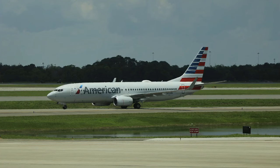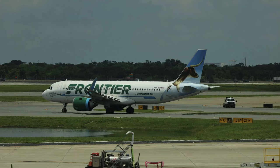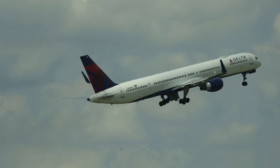Here's an American 737, like I was just talking about. So really cool to see these making their rounds here at Orlando. Frontier Airbus A320neo. This is going to be Lone Star, the Longhorn steer, rather. Looking pretty cool. I love the pond right there to supplement it, so that's quite nice.